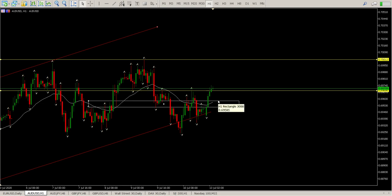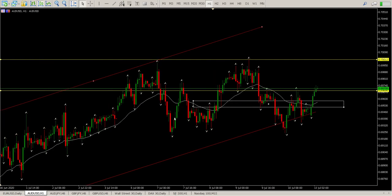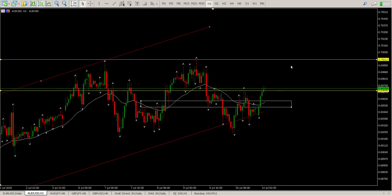So 0.69585 to around 0.69504. Somewhere in the 0.69500 area is where I would look for an opportunity. If we do get through this level that we're flirting with at the moment and rally up to the top, I'll be waiting for a pullback onto this area for another opportunity to buy. We are at the bottom of the channel, so I'm looking to buy.